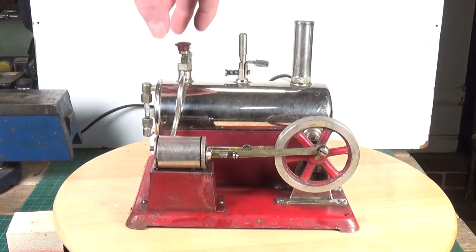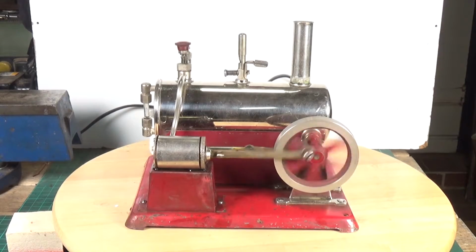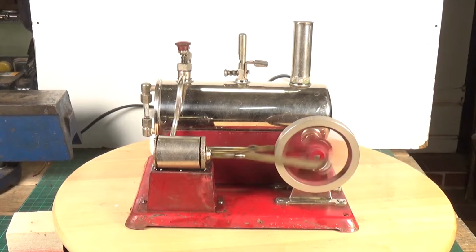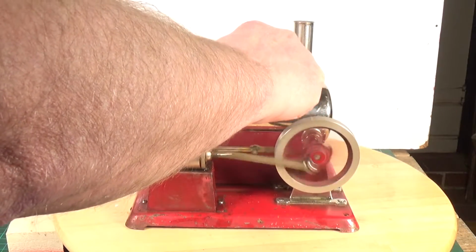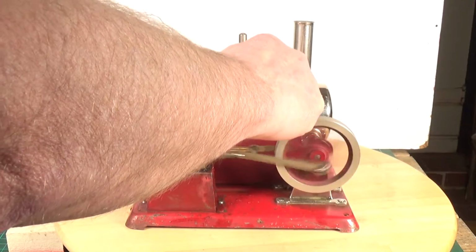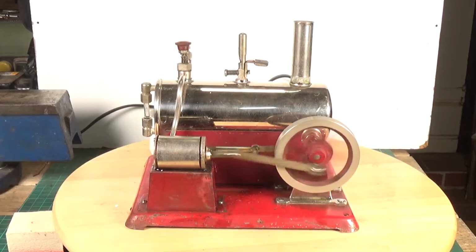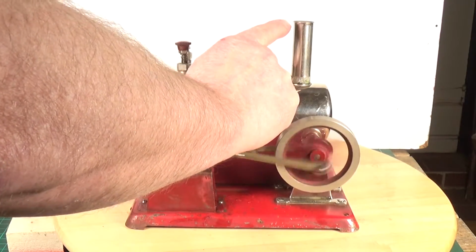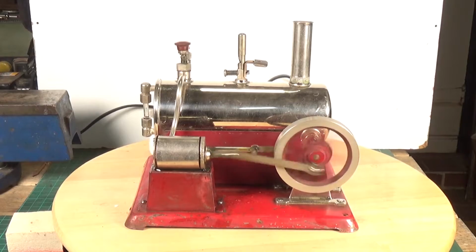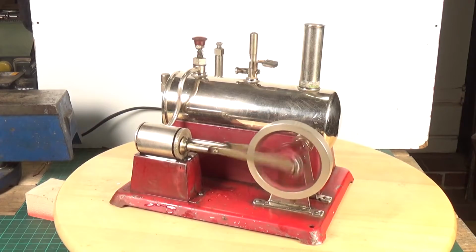Well, I think we've got enough pressure. Yes, there's obviously nothing wrong with the engine at all. And the heater, the elements, are providing plenty of pressure. Try the whistle. There we go. Excellent. Well, that's running fine. The block of wood is there because it tends to rock without the block of wood.